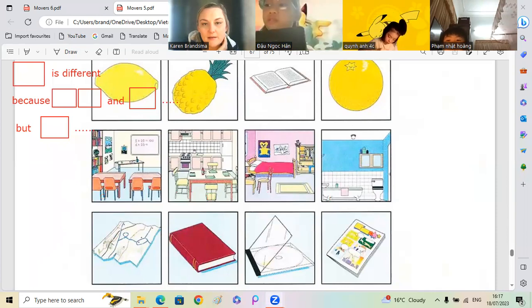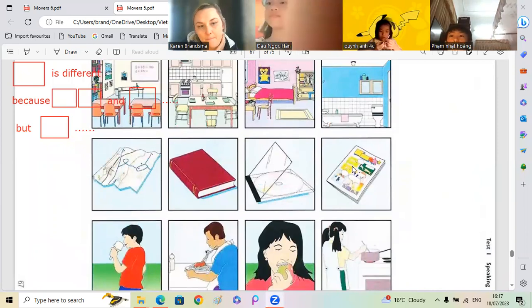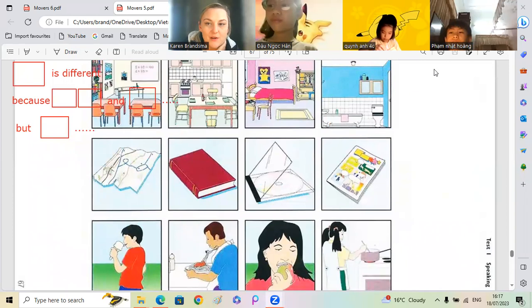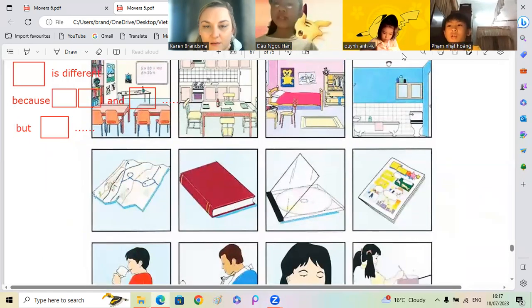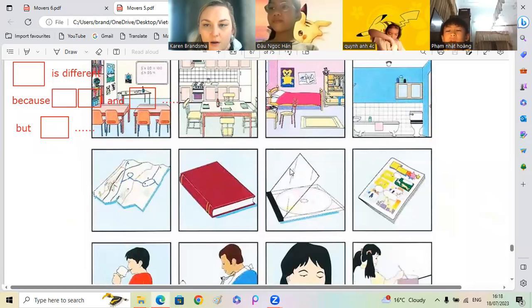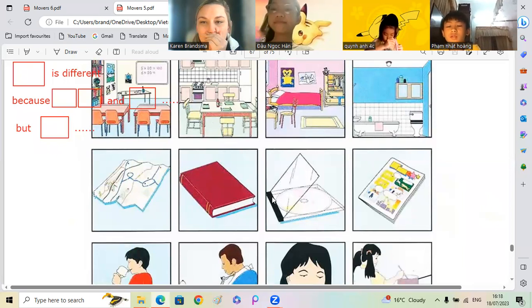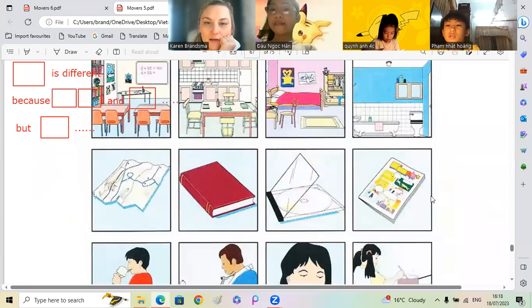Yes. Okay. Nakhon, which one is different? Sorry. Nakhon. No, I don't hear. Wait, Nhat. You're going to do this one. This one is for Nakhon. Okay. Three. You, Nakhon, you're going to do this one. Nhat, you will do this one. Okay. Yes. Okay. Nakhon, I don't hear you.